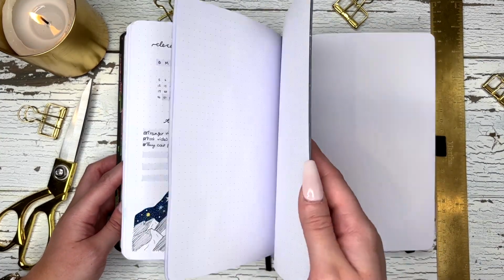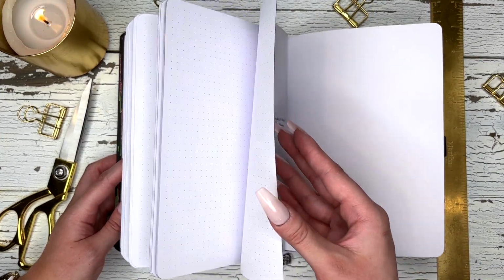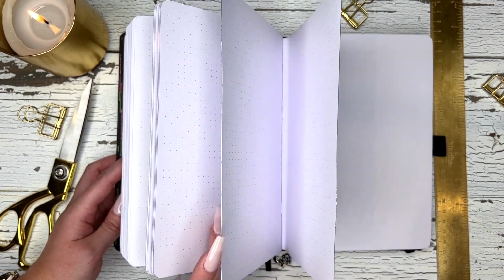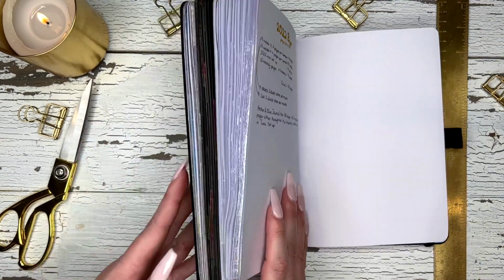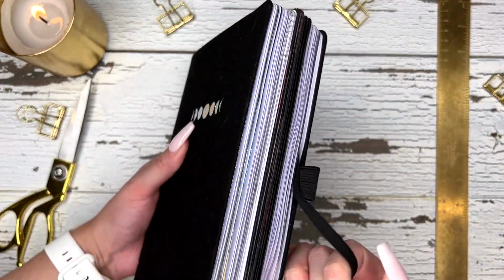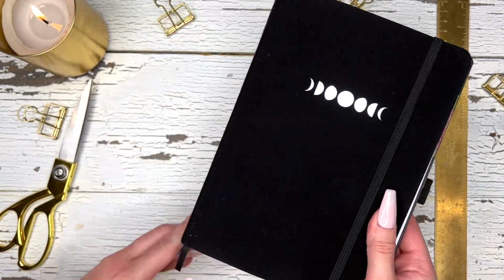But otherwise, these empty pages, I am going to use them for my next journal. Every time I need to cut a piece of paper, I will come to the back of this journal. But otherwise, that is it. That is the end. There's both of my journals.